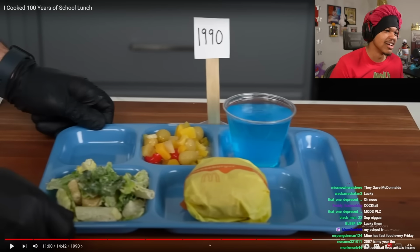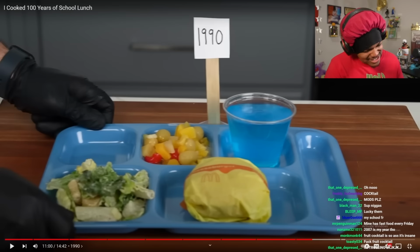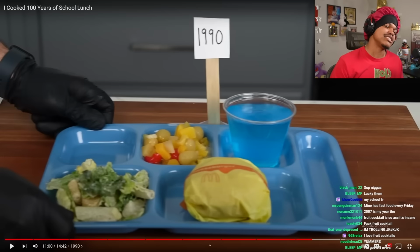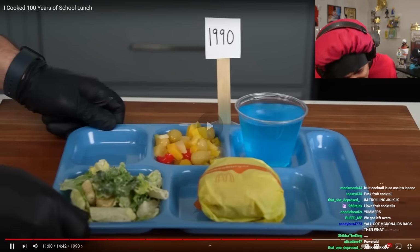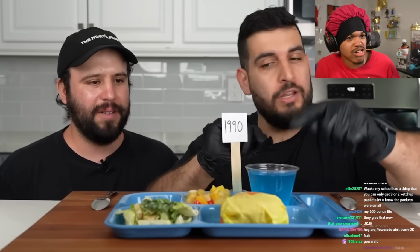Powerade? Powerade! Oh my god, I see why people from the 90s be tripping so much, bro. Look at y'all. Powerade? The 1990 school lunch that we used to get. Yeah. Now, one thing to note, we didn't always get McDonald's. That was like a special day. Yeah. All right.